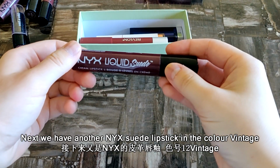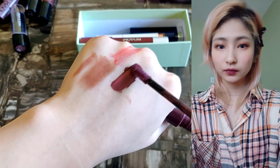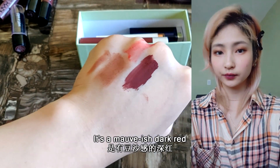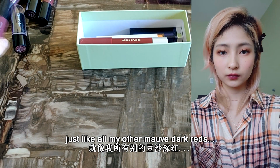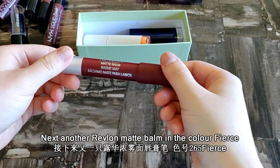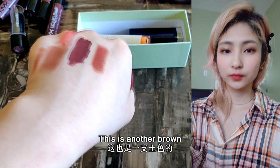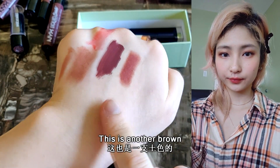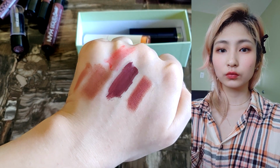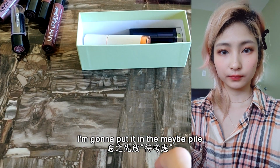Next we have another NYX Liquid Suede lipstick in the color Vintage. I remember really liking this color. Yeah, it's super pretty. It's a mauve-ish dark red, just like all my other mauve-ish dark reds, so I'm gonna put it in the maybe and compare later. Next, another Revlon matte balm in the color Fierce. This is another brown. It looks red on camera, but it's just brown, slightly darker brown than the Mink. I do use this sometimes, but I don't think it sparks joy. I'm gonna put it in a maybe pile.